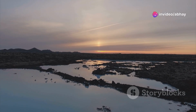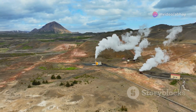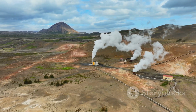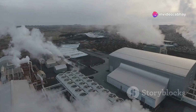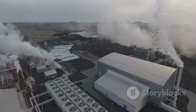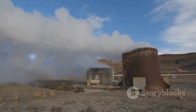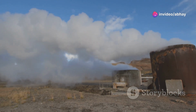which is virtually inexhaustible. It's also clean, producing very little greenhouse gases. This makes it an environmentally friendly option compared to traditional fossil fuels, which emit large amounts of carbon dioxide and other pollutants. And because it's always available, it's a reliable source of baseload power, unlike solar or wind, which depend on the weather. Geothermal plants can operate 24/7, providing a consistent and stable energy supply, regardless of external conditions.